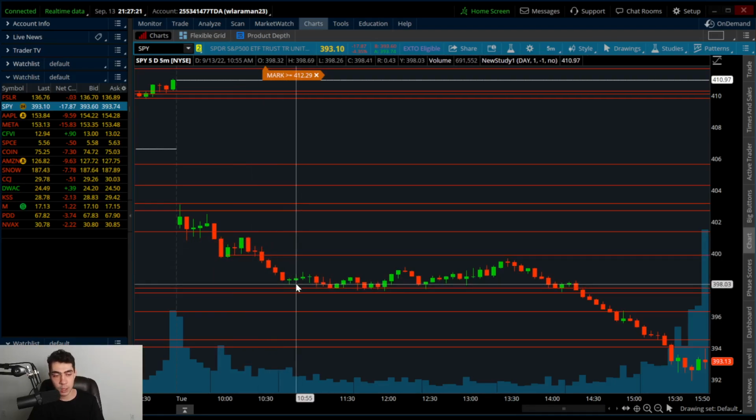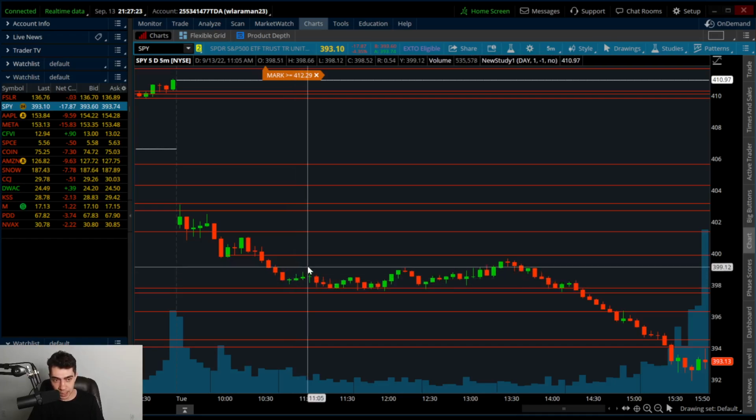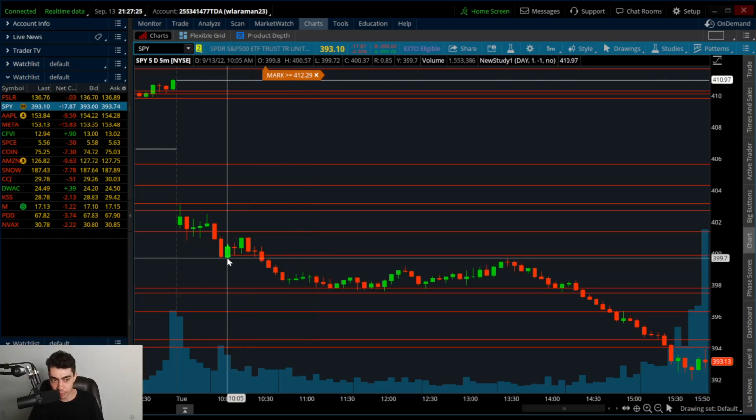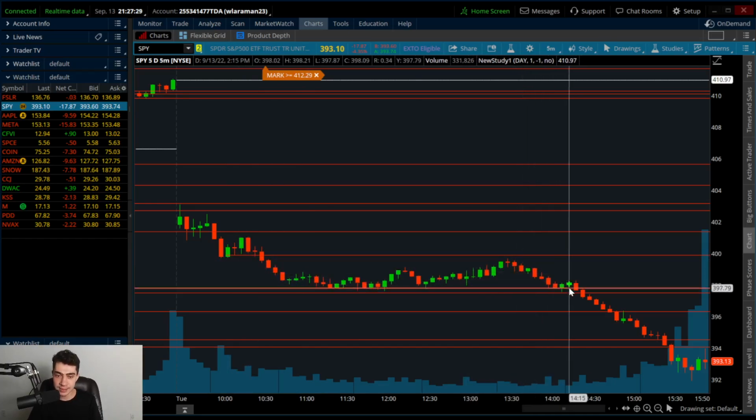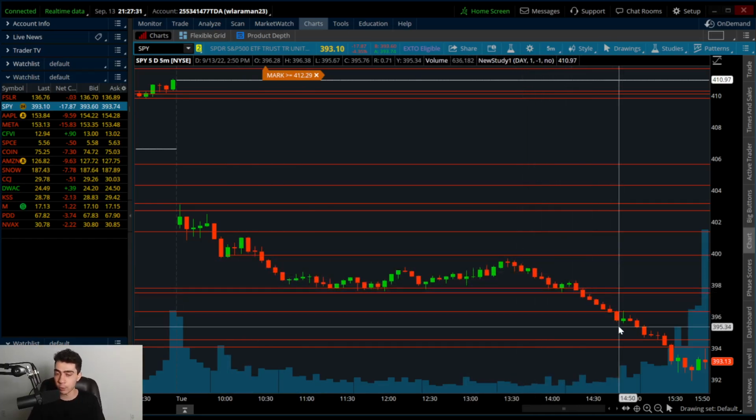And then you wait for it to pop back up to that previous support. Reacts as a resistance, starts to sell off, buy puts, and then sell into the dips, right? I'm not holding these. I'm getting in, I'm getting out like a sniper.